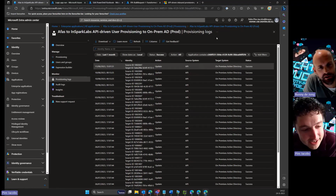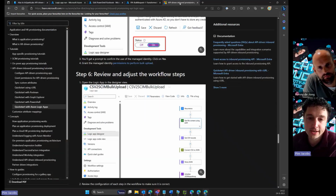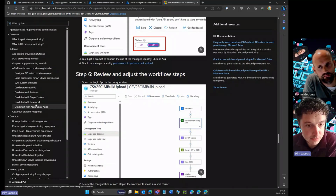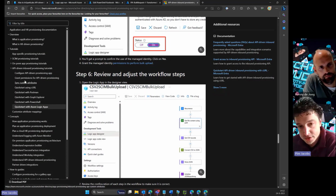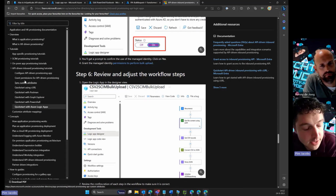Exactly. And one last important thing to mention from my side, because I showed you, at least if you want to type it over, it's quite complex because you don't know all the details. But the docs describe a few great examples, with Azure Logic Apps, with PowerShell, with Graph Explorer, with Postman. So use those examples. That's the tip I can give you, to start building things on your own. That's important to mention.